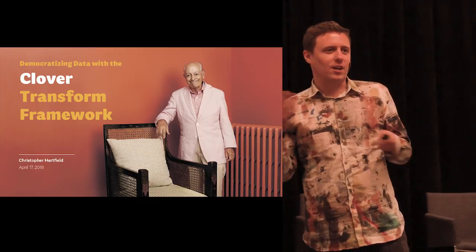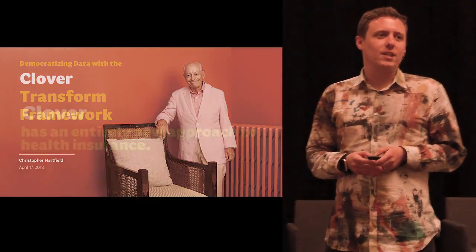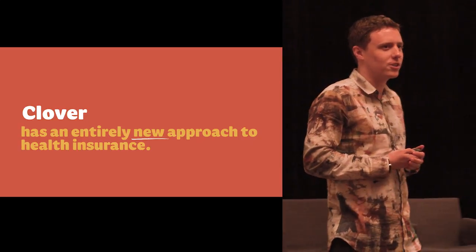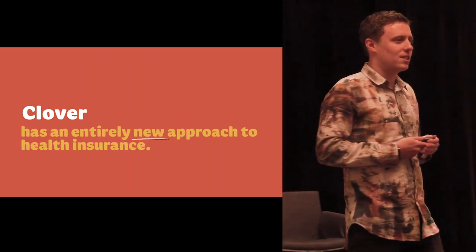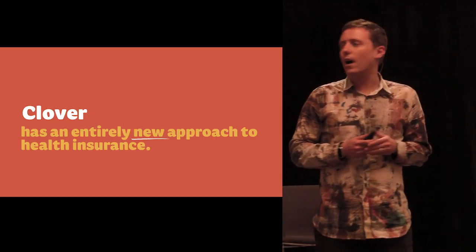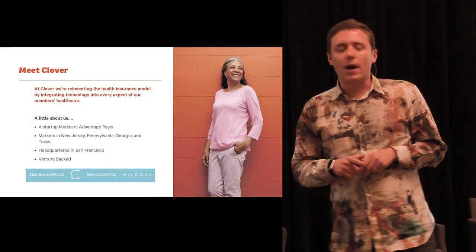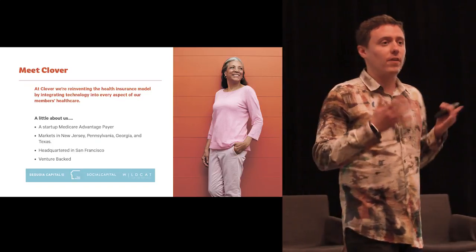Before I start, I'll give a quick introduction of what Clover Health is. Clover Health is an entirely new approach to healthcare. We are a health insurance company. We have markets in New Jersey, Pennsylvania, Texas, and Georgia. A little bit about us is we're a Medicare Advantage insurance company.